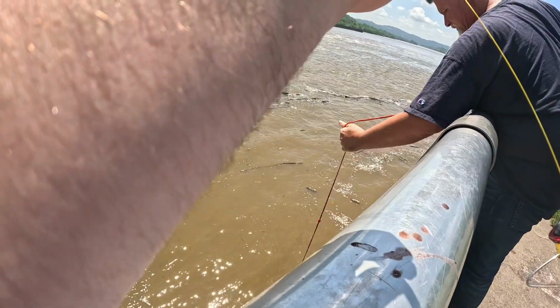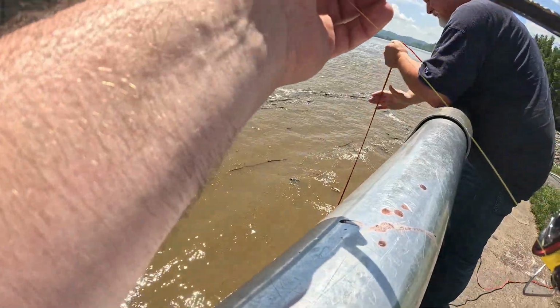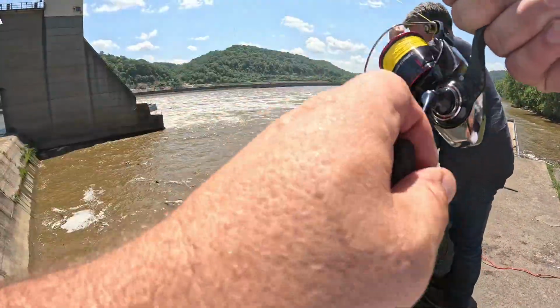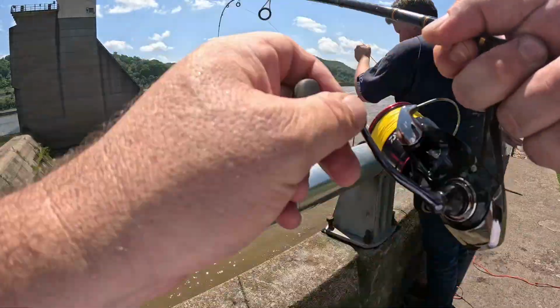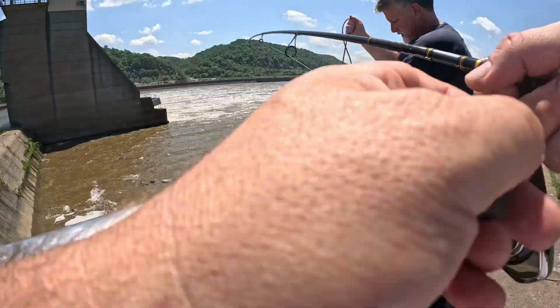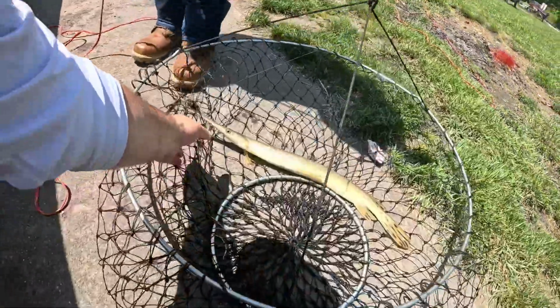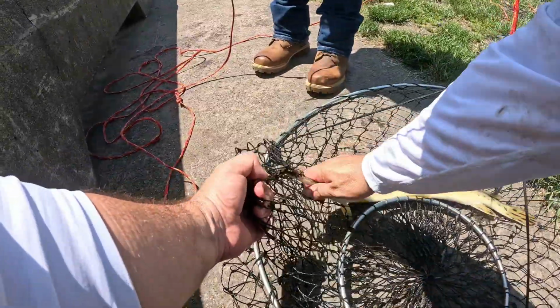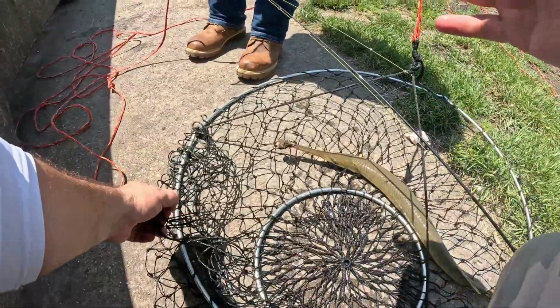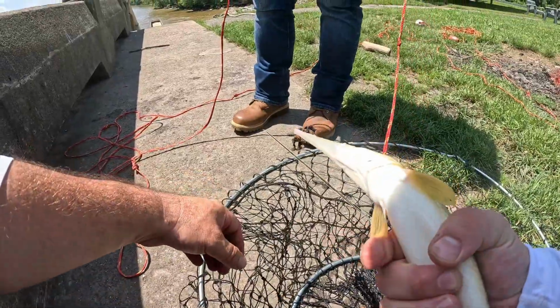Yeah, we're hooked up to something here. Looks like a gar. It's a long nose. I hate them. I hate them. That felt good. Teeth are sharp. Ripped me wide open.